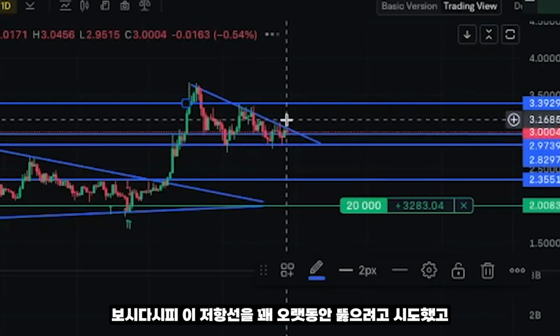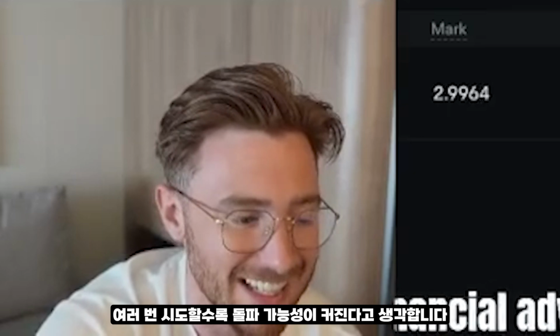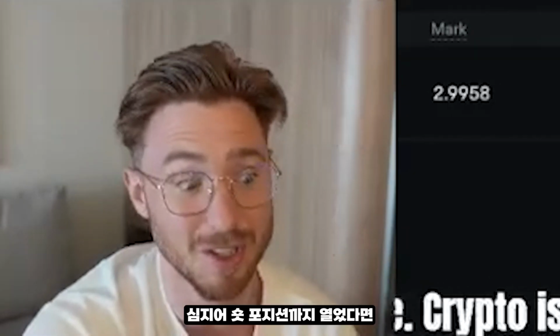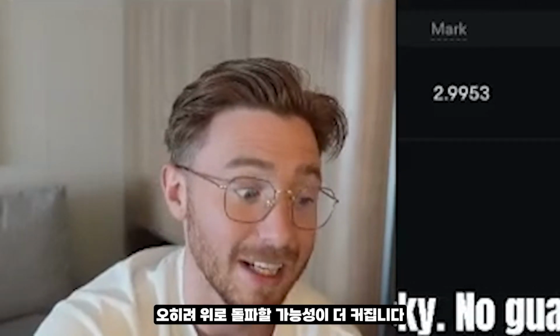You can see we've been trying to break it for a while, and in my opinion, the more times we try and break something, the more likely it is to break out. Now, the more people who also drop out, close their positions and all of that, and even open short positions, makes it more likely that we'll break to the upside.